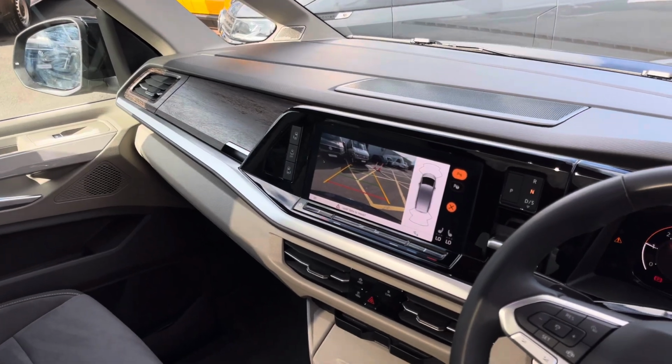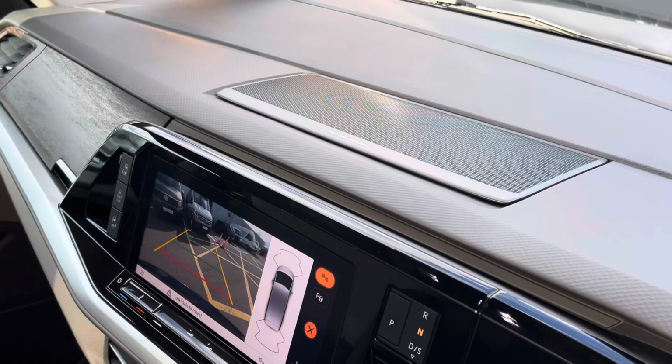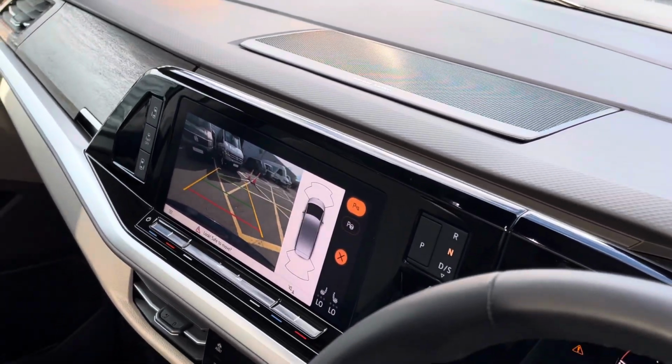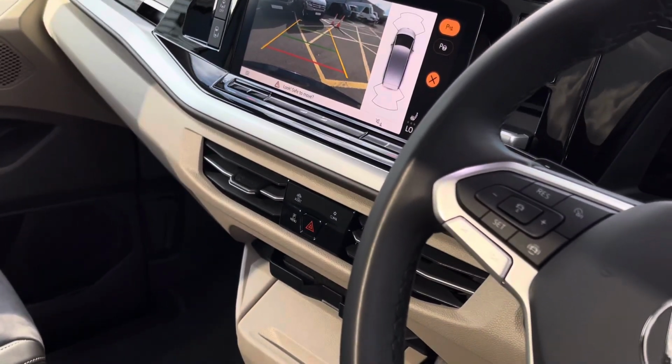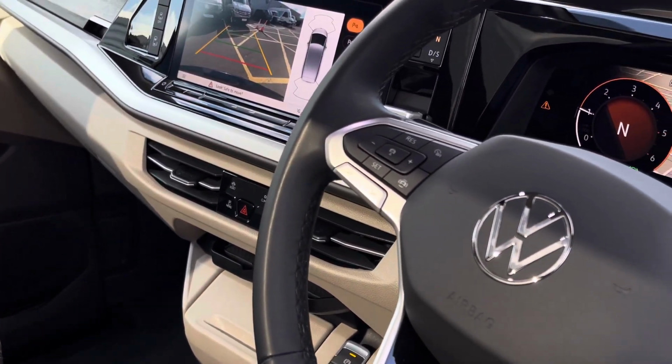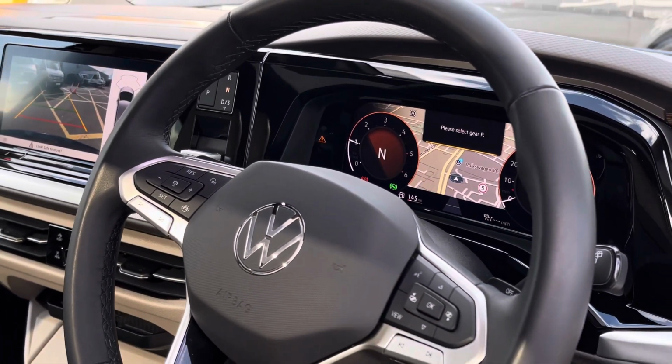Plenty of leg space for the front passenger as well as the driver. There's also a colour touchscreen multimedia system, and the Multivan also features a Harman Kardon audio system. The driver also has access to a 3-spoke multifunction leather trimmed steering wheel as well as a digital cockpit system.